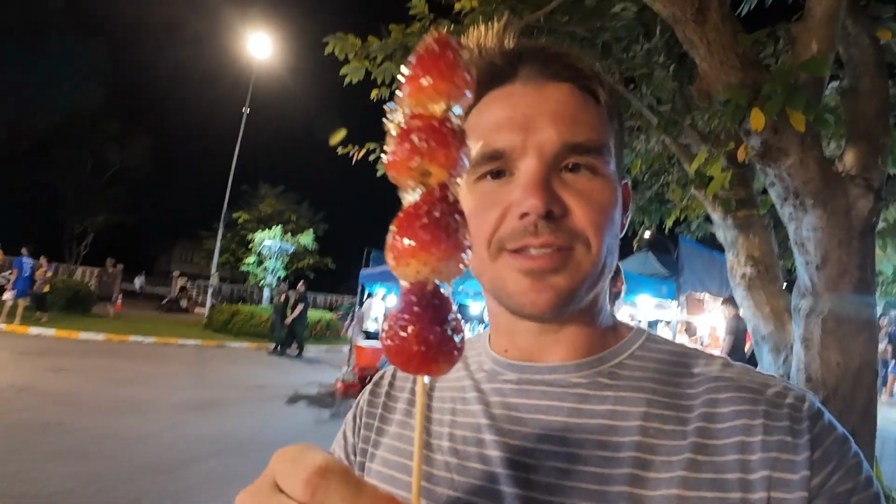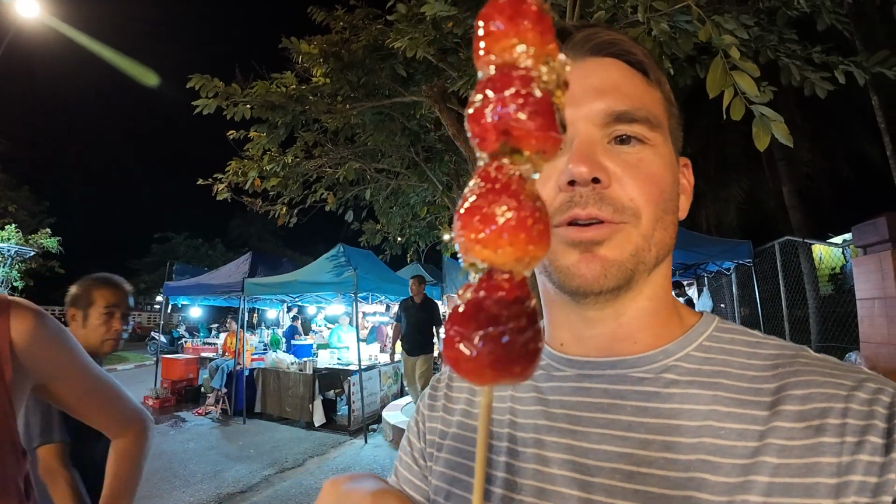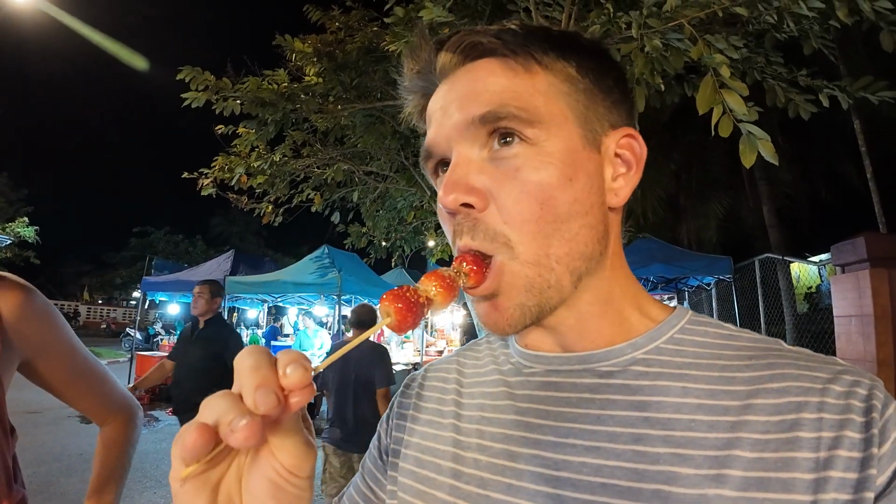So yeah, I think I got some strawberries that are covered in sugar that's been kind of melted down at a perfect temperature. I forget the name of it, but I see that on every TikTok. Yeah, it's like a candy apple, but with the strawberry inside. Candy strawberry. Very good.